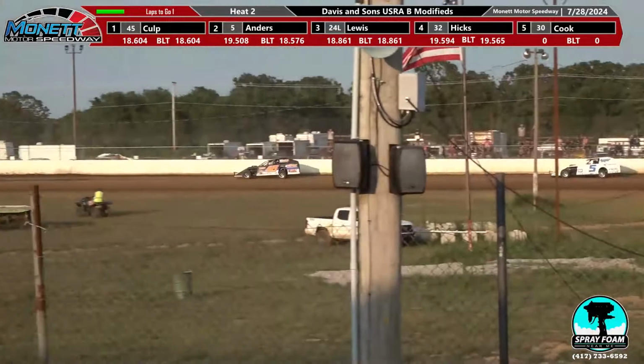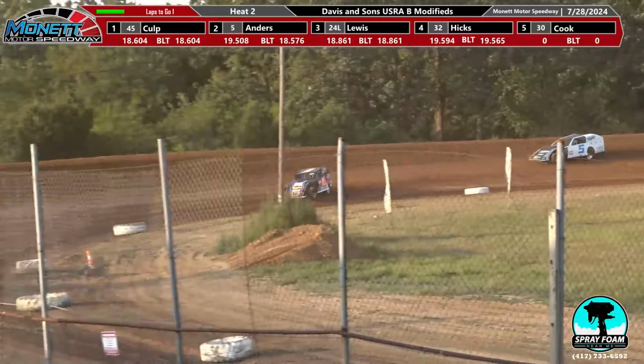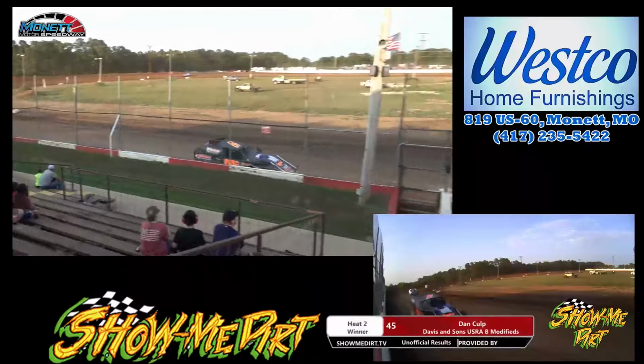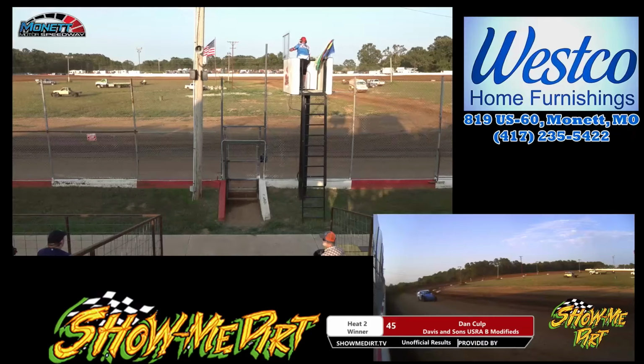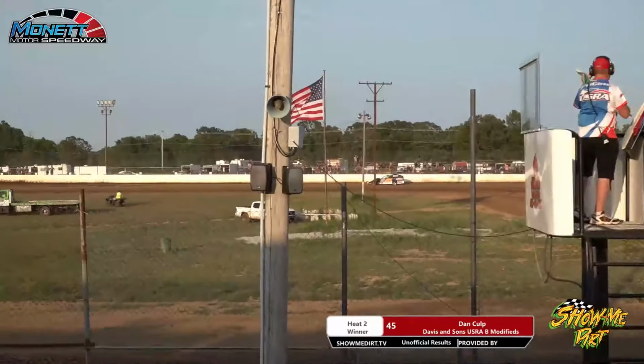Culp just going to break free. He's already got probably a three-car lead, maybe a four-car lead as he makes his way off of turn number four. Your winner is going to be Dan Culp in that number 45 machine. Anders taking that second spot. Patrick Lewis taking third. And Kelly Chick Hicks rounding out your top four.